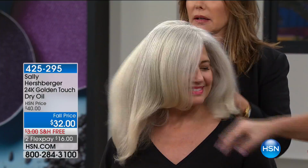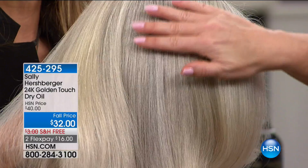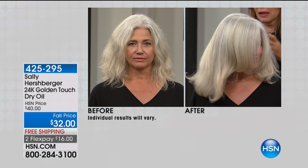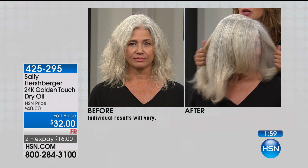I mean, you guys should be running to get this because I'll tell you, it's vitamins for your hair that actually mend your hair. It's like taking vitamins, but you put it in your hair in the morning. A tiny little drop will last your hair a long time, and just do it every time you shampoo and condition. But look at the difference in her hair.